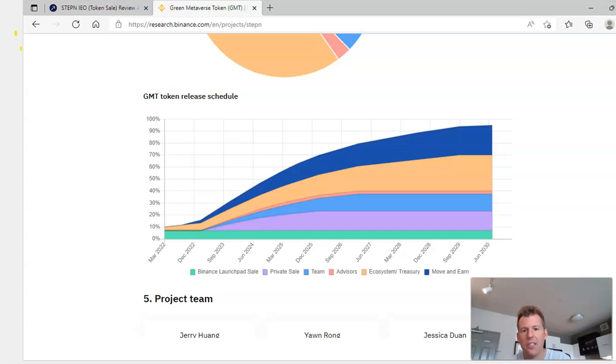What are the time periods to watch? So August 2022, that's when 30% of total supply going to the move to earn economy starts becoming unlocked. So that's something to watch for. And then February 2023, the 33% of the total supply going to the team, pre-sale investors, and advisors starts becoming unlocked. So that's another time period to watch for there.